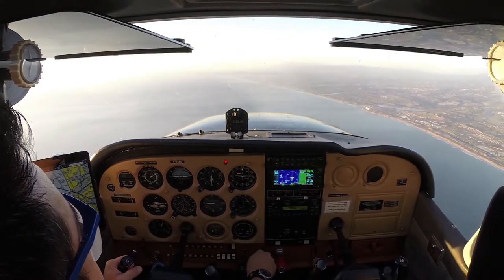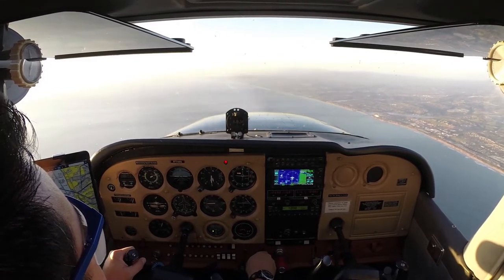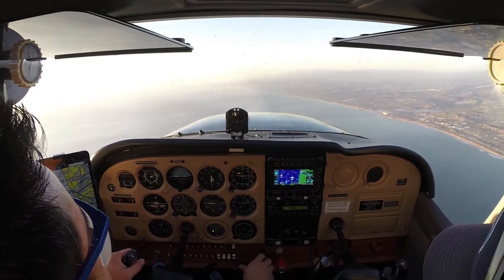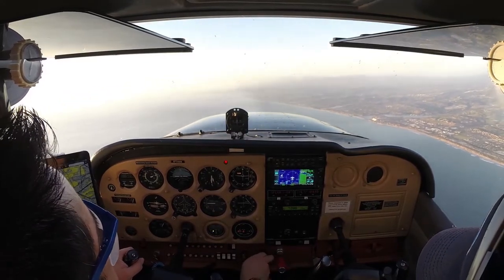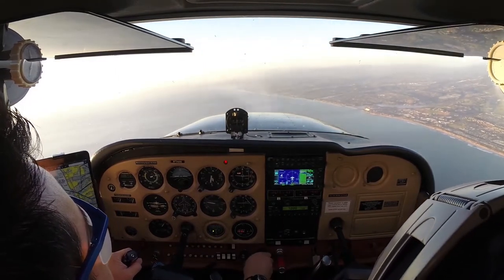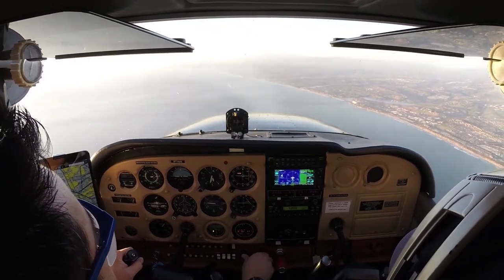Good. Got it back. Okay, 4 November Kilo. Let's resume cruise speed. Maintain heading, maintain altitude. Hey, coastal traffic, Cheetah 5 Papa Sierra, just offshore from La Jolla Cove at 800 feet northbound along the shoreline.